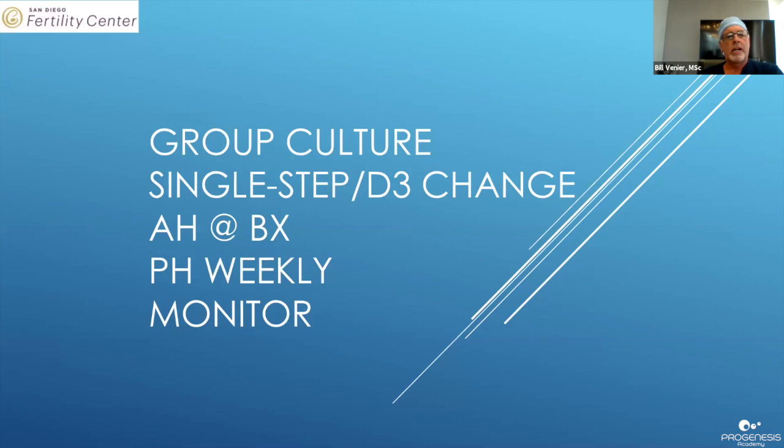Just to backtrack for a quick second, we strip the cumulus at TVA. So it goes from a 4-well dish, stripped there, and then everything is put into the 35 millimeter dish. We do a single step media, but we do change it on day 3.